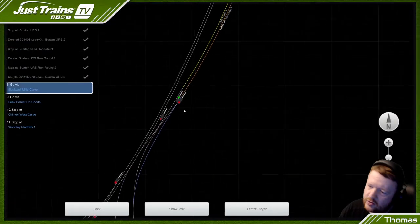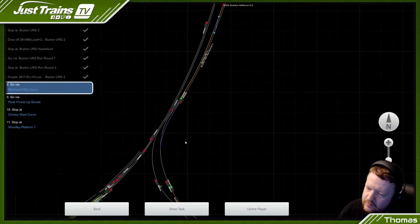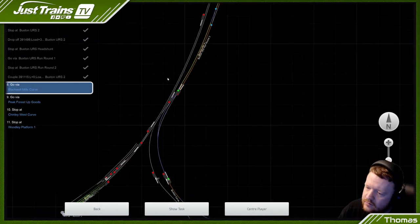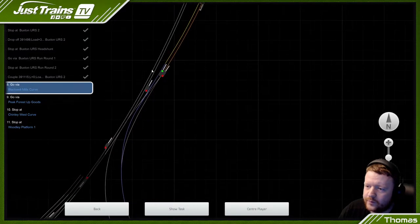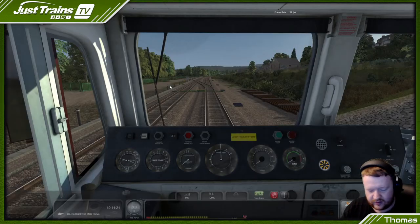Technically, we don't actually need to turn off, do we? Although it is actually set. That is actually set. We need to change that. That's better. He wants to take us via the URS1. No, that's alright now. Sorted.